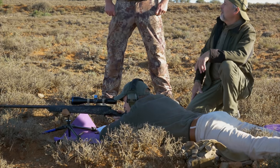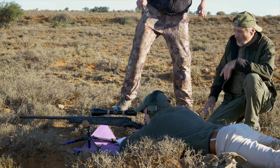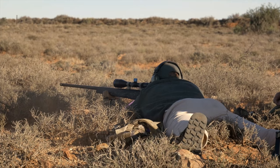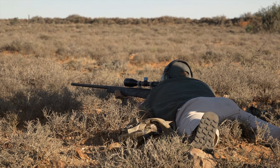Just a little bit off. Maybe a click. Try one click up. Got it. Heard the rock. You can tell the difference when it hits the rock or the sand.